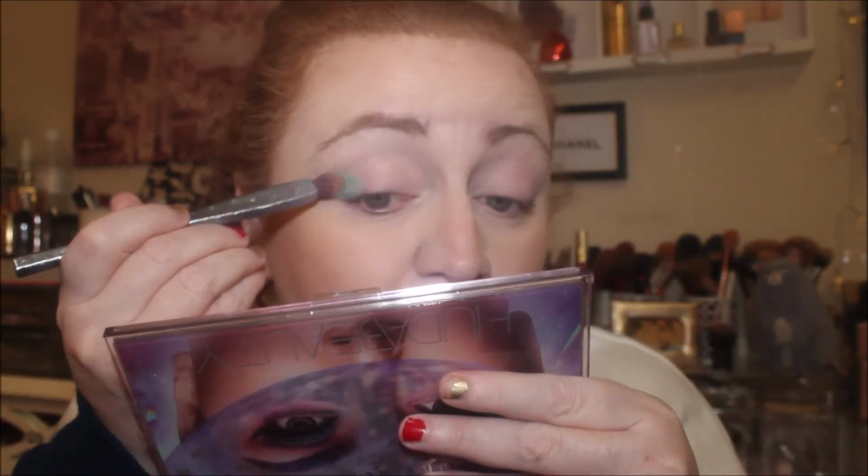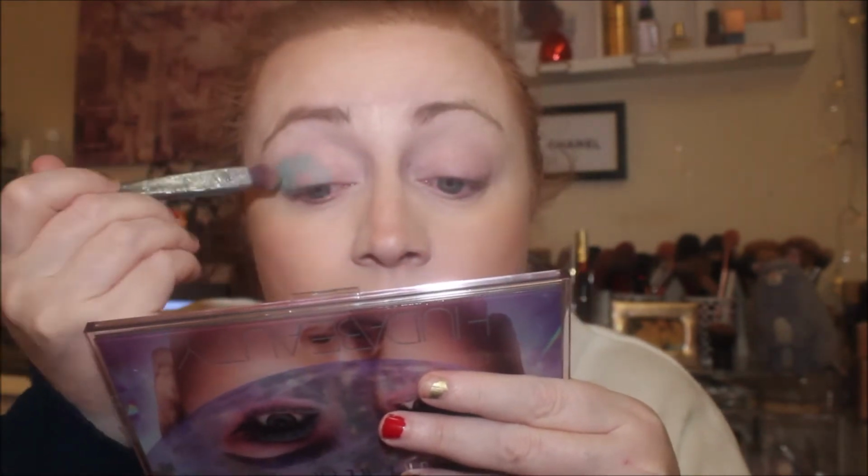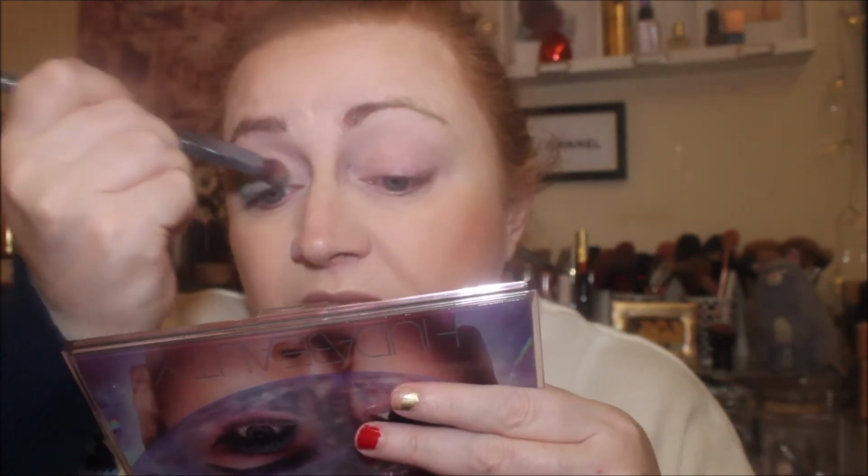Right, so we've just set the base, and now what I'm going to do is go in with my Real Techniques fluffy brush. I'm just putting it through the colour switch, and like I said, I want to go in with haze all over up into the brow bone, and then we're going to put some of that Stila on. Wow, it's pigmented. So really the purpose of this video is just testing the Stila.